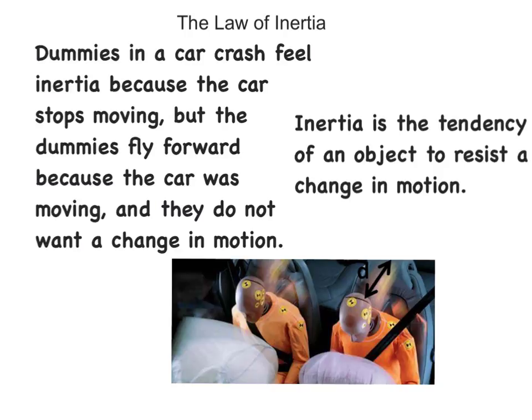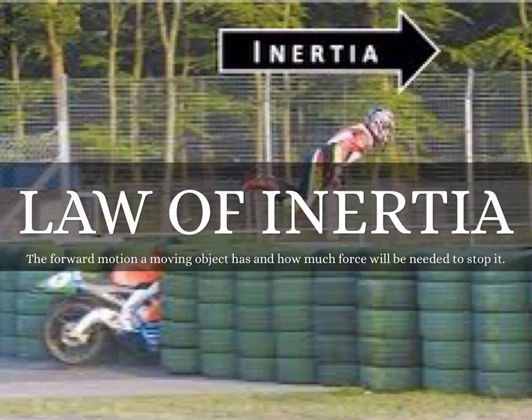The Law of Inertia. Dummies in a car crash feel inertia because the car stops moving, but the dummies fly forward. This happens because the car was acted on by an outside force, but the dummies themselves were not. Inertia is the tendency of an object to resist a change in motion.